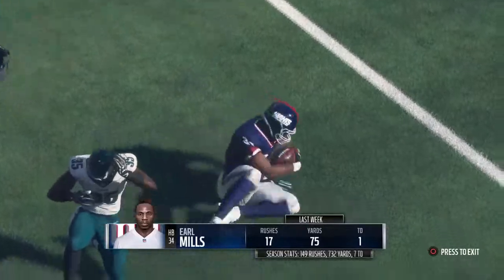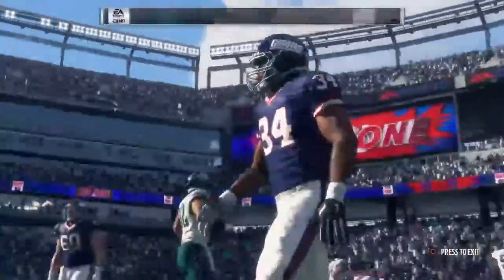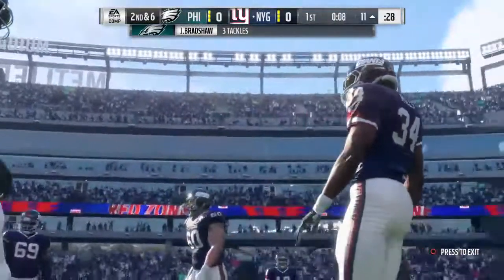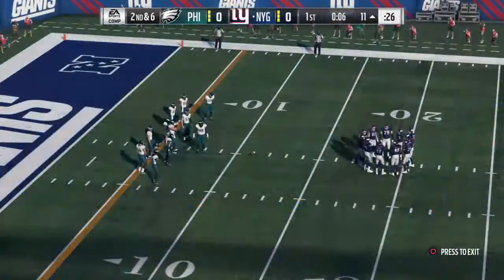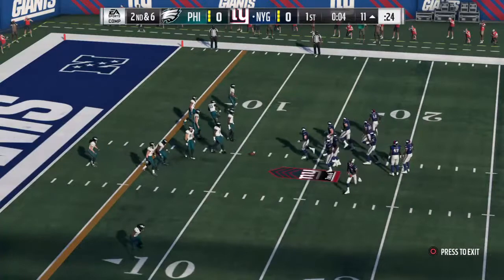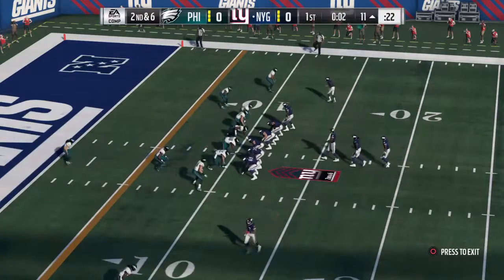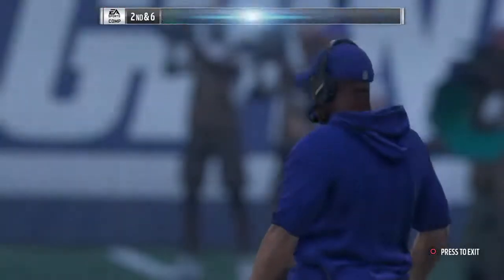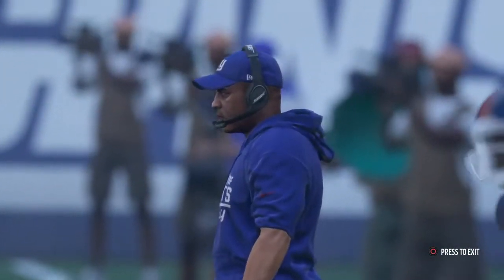These are his numbers from last week's contest. 17 carries, 75 yards. He's been a huge part of their winning streak because he establishes not just an identity and a tone, but the team relies on it. He takes care of the football, he gains yardage for him, chews up clock, and that's been a big part of why they're winning games lately.